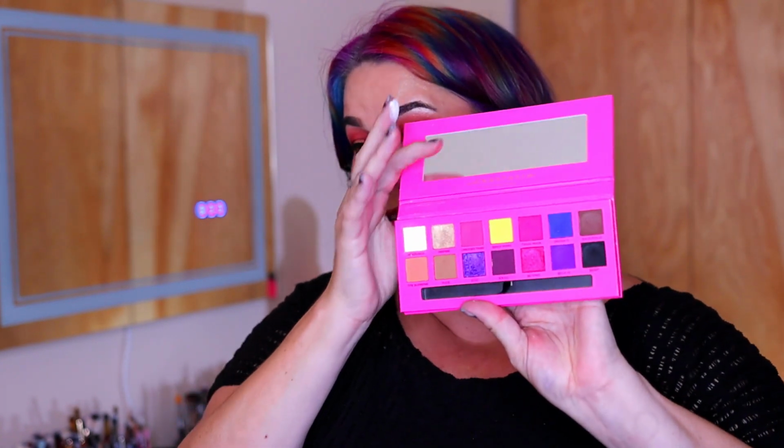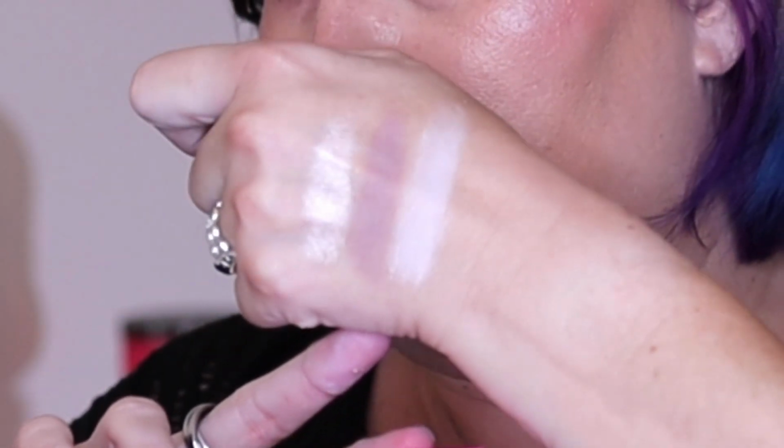One of my favorite shades in this palette is the white, which is called Headliner. It's this guy here. I felt like it was perfect for the brow bone, and it was truly one of the best whites that I had in my collection at the time. It is just a really beautiful pigmented white.